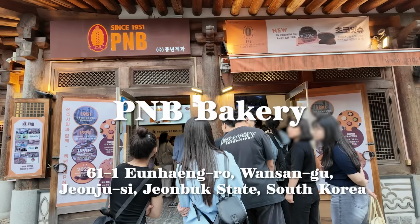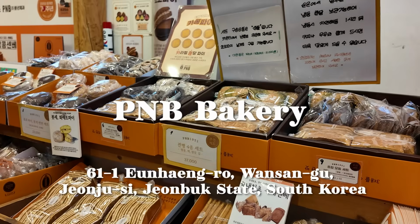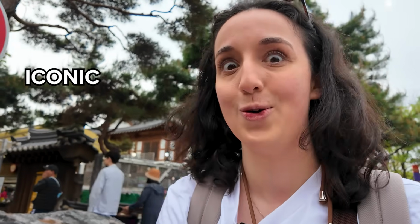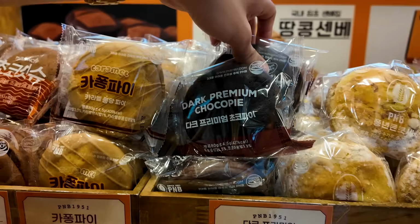So I think I found what I want to get for Amma as the souvenir. Jeonju is very famous for its choco pies, and there's a really famous shop here. It's called P&B, and they've been around for a long, long time, and their choco pies are so delicious. So I'm gonna have to get a few for Amma because this is iconic. So let's go. I think I've seen some that I might get from here.